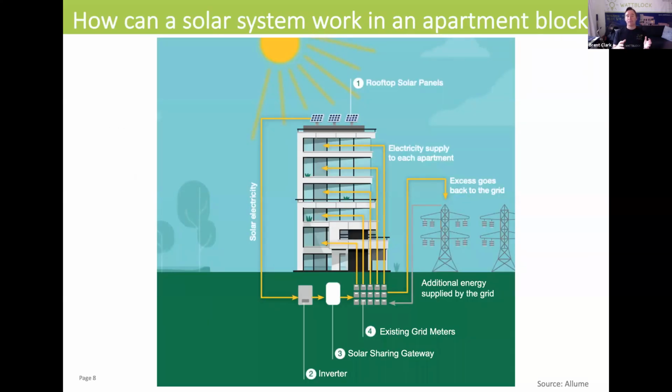Now, how can a solar system work in an apartment block? There's a new technology that's been developed here in Australia by a company called Illume, based in Melbourne, and they manufacture in Melbourne a solar sharing gateway. And this has now been approved for installation in the Ausgrid area, Ausgrid being the grid provider for the Inner West Council area. And the first installations of solar sharing gateways for apartment buildings using this new technology from Illume have occurred in 2020. This is something that wasn't available in previous years. We'll come back and talk more about this a little bit later.